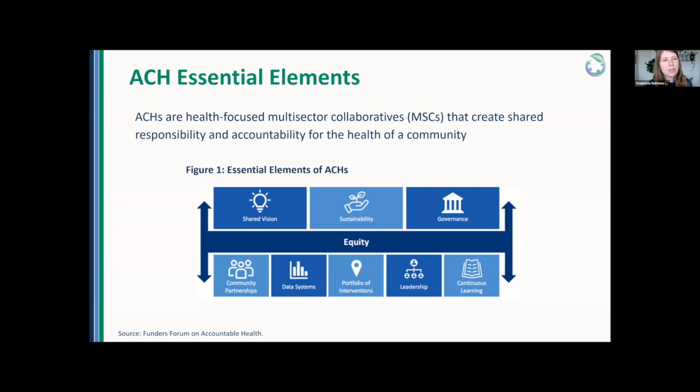So ACHs are health-focused multi-sector collaboratives. I realize that some people also might not be familiar with this term, multi-sector collaboratives, but these health-focused MSCs create shared responsibility and accountability for the health of a community. The figure that you see on this screen was created by the Funders Forum on Accountable Health, and it does a really nice job of summarizing the essential elements of ACHs. So here you see that ACHs focus on a lot of stuff, from having a shared vision for the work, to having really structured governance that can guide and support and steward this work, to having data systems. But one thing that's really important about the ACH model is that equity spans across these essential elements. And you see that in the center here.